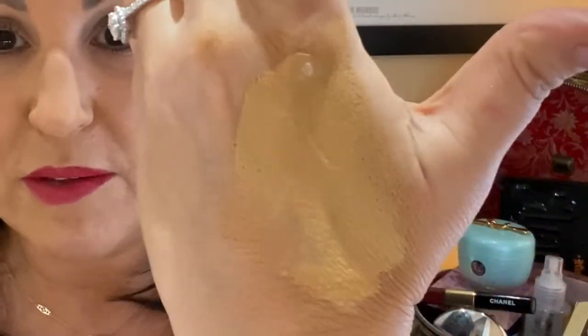If you really want a nice full coverage foundation, it has a really clean smell, almost like a facial cleanser. It is a semi-matte. It's not all the way matte. I really love it. So that's my first one, NYX. We have a few others today.